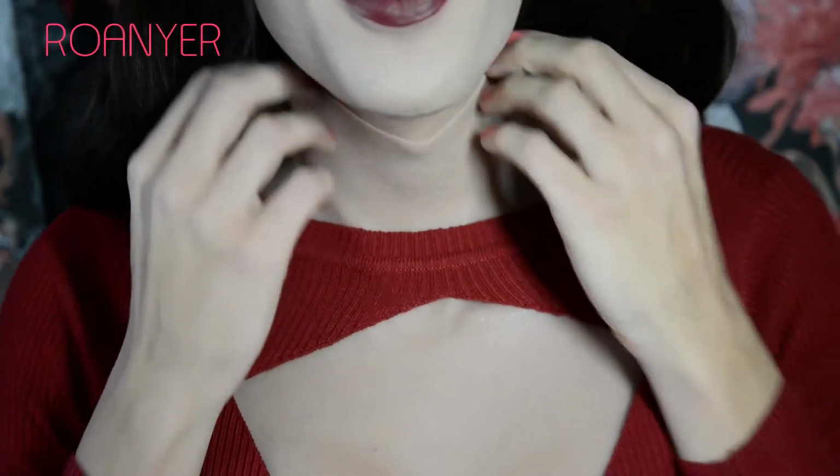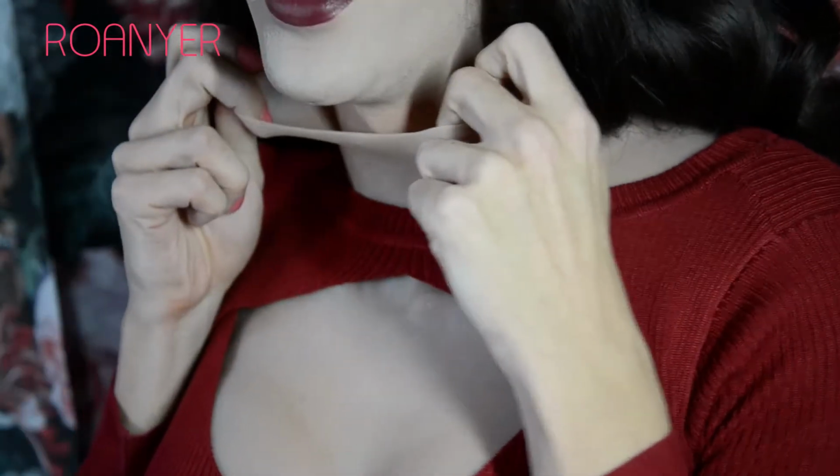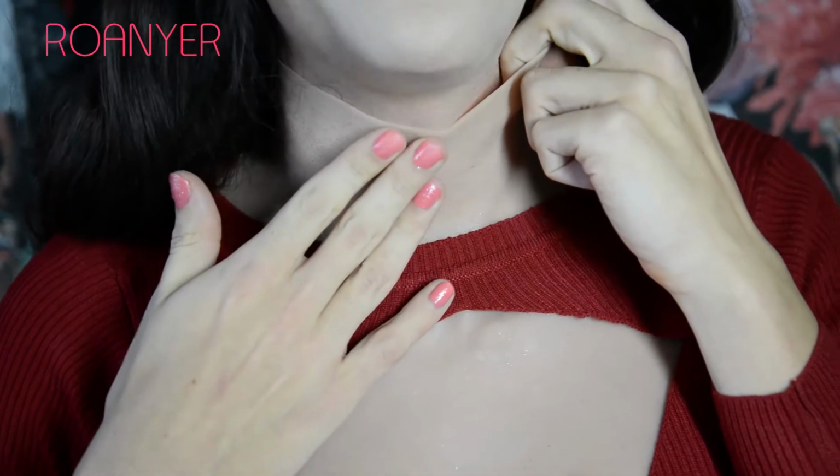As for the neck part, the silicone covers most of the neck, hiding the Adam's apple here, which is good because this is also a very typical male feature of the body.